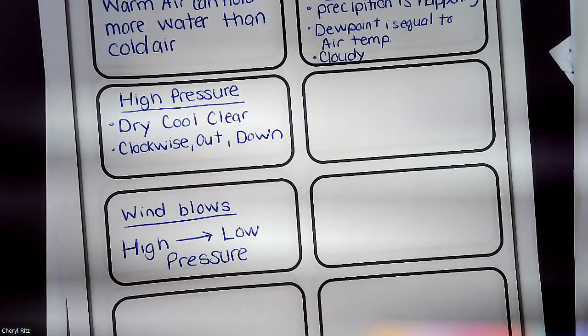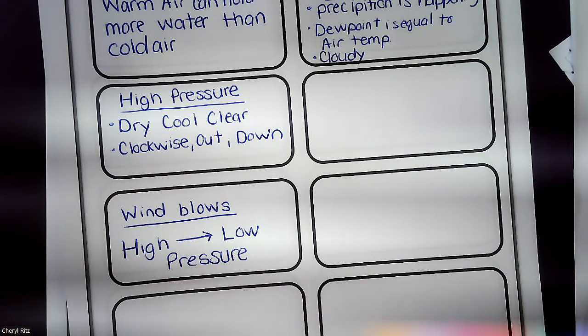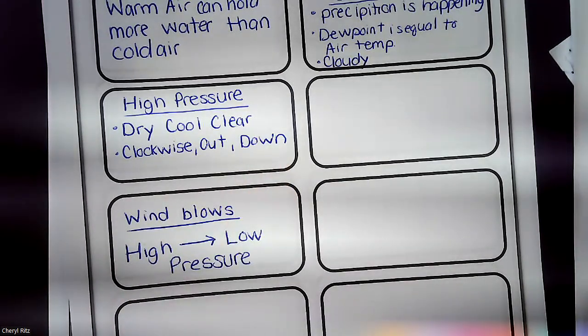Now, why do we say that air moves down? Because it's got a higher density. Why does it have a higher density? Because it's cool. Cool air sinks because it's more dense. And when something's sinking, it's pushing down. And that's where the down comes from.